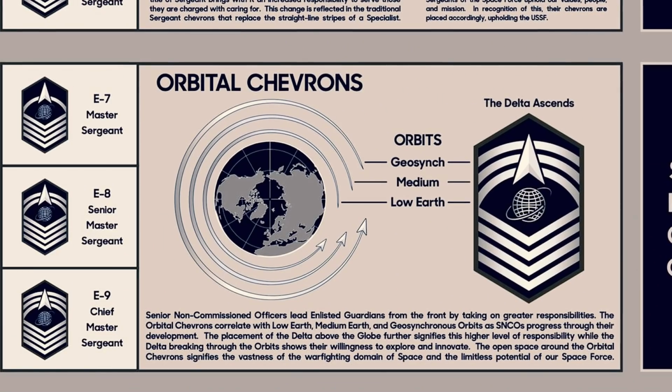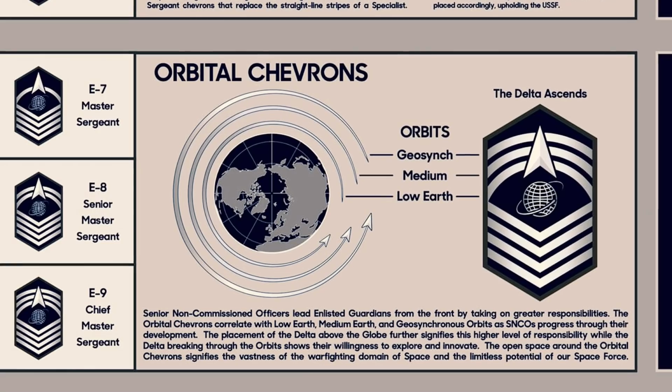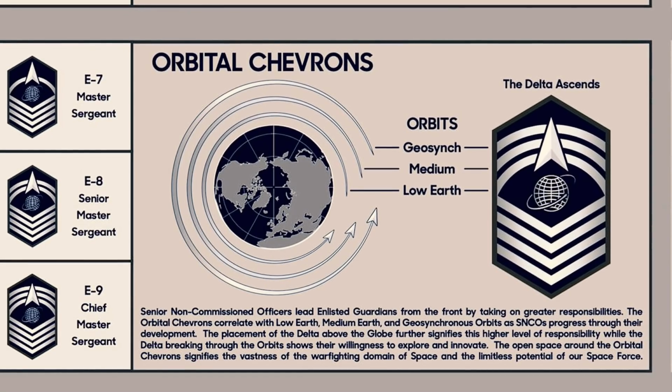The next thing is mind blown. I'm going to tell you this because I didn't even think of this, but they went so in depth on the E7, E8, and E9 ranks that I am just baffled at the level of symbolism that we're seeing here. So they show the orbital chevrons, which means the top ones there, where they show the geosync, the medium, and low Earth. And then they show the Delta ascending, which they say is going to resemble like the increased responsibility into the other orbits, showing that they are looking for new changes and adapting to things and always going against the grain or whatever the symbolism is, but meaning that they're going above and beyond essentially. And I'm like, that is a cool idea here. This is the one thing out of all this I can say, yeah, I'm actually okay with it.